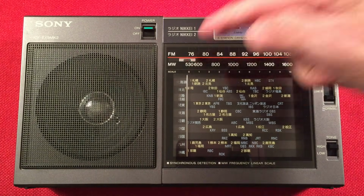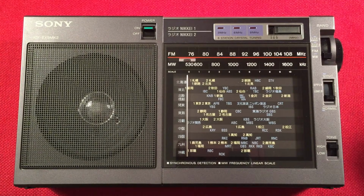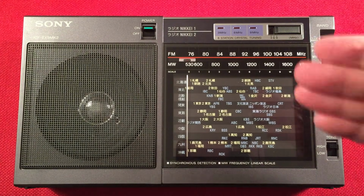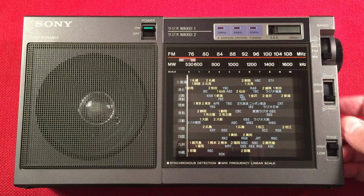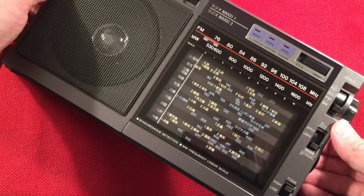Oh yeah, did I mention it has a red LED in the tuning indicator? So sweet. And it dims and gets stronger with signal strength. Love it. Doesn't just go on or off. Yay! All analog, baby. Okay, let's see if we can pick up Cuba, maybe?